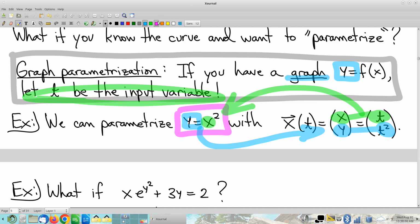And sure enough, that is a parameterization then for our parabola. Everybody happy? Wonderful little trick. My favorite trick for parameterizing curves. Very useful in a lot of cases. Most curves, this is not technically true, but in practice, I think this might be a slight overstatement. Many curves are graphs, and in those cases, this is great.